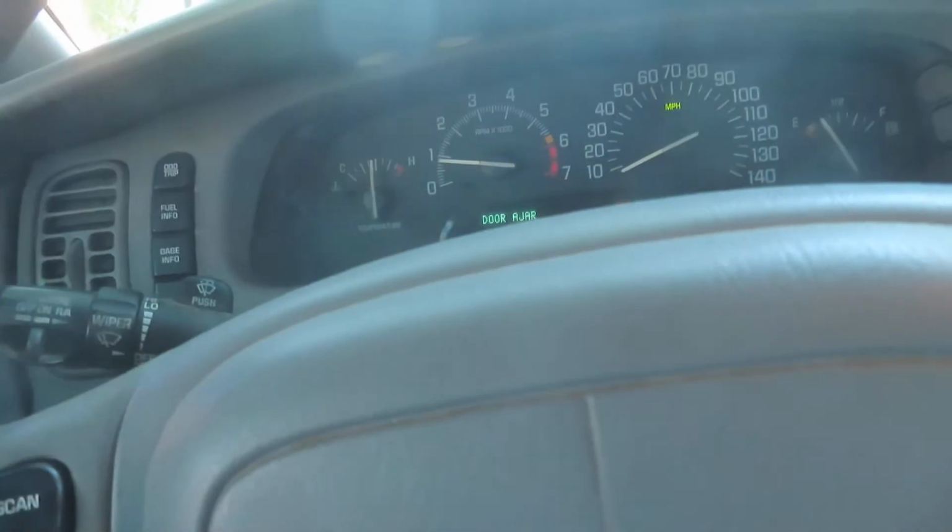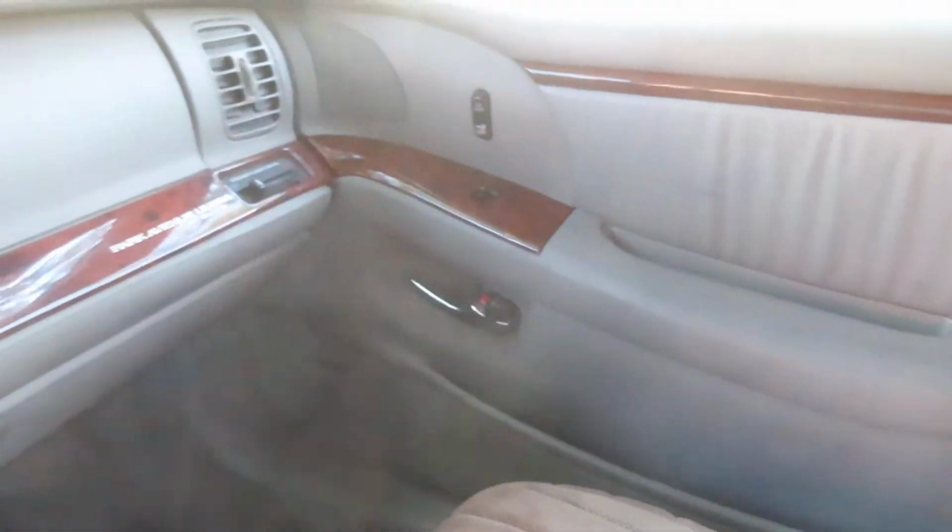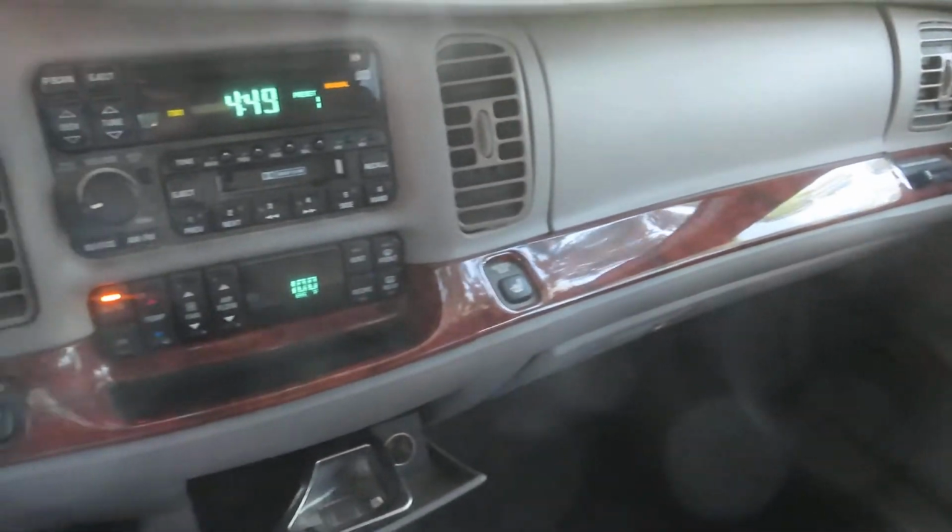The window tint is pretty old. It's getting dingy looking. I would retint that. The sun visors are pretty toasty. I actually was going to go to Pull-A-Part and see if they had any nice sun visors there, and if they do, I'll grab some. The interior is actually pretty nice.